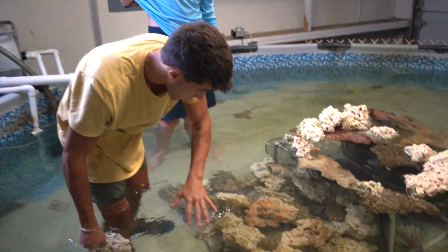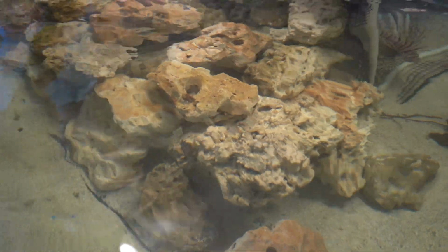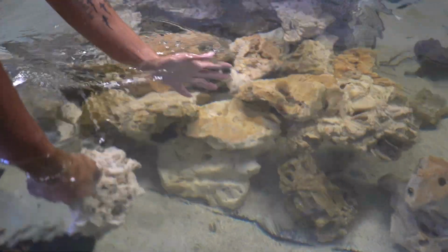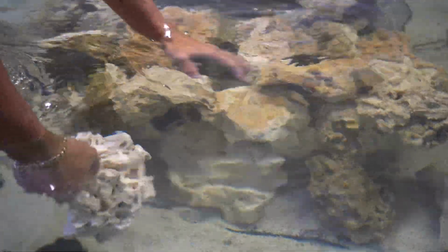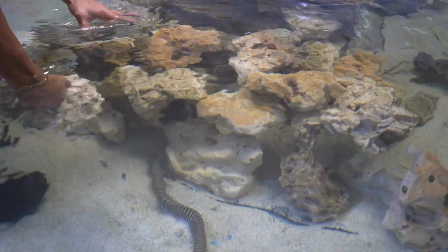Little update, looks a lot better than it did before. We got a huge cave right here. This cave alone is probably about 2 feet in length and about a foot in width. So a lot of the lionfish, even the eels, will be able to go in there and have a lot more space. Look, they're actually already going in there. But you can see how much cleaner it looks.